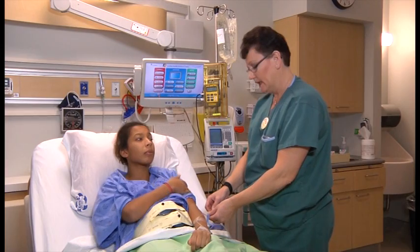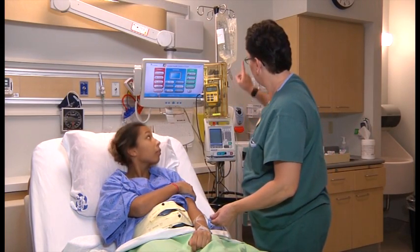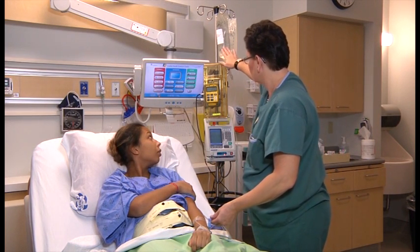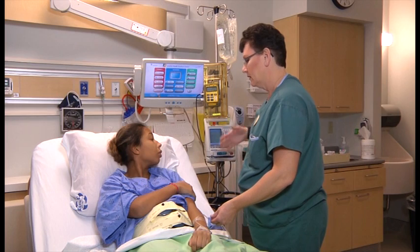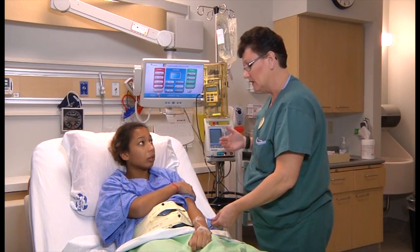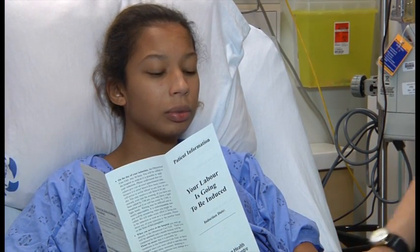Augmentation may be required if you are already having contractions, but your labor is not progressing. This can be done by either artificially breaking your water or with the use of an intravenous infusion of artificial oxytocin. You will remain in hospital until the baby is born. There is a pamphlet available for more information on induction and augmentation of labor.